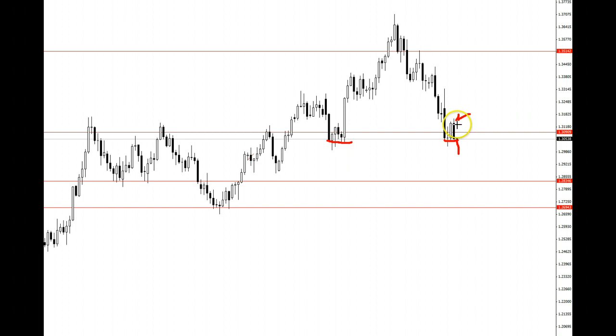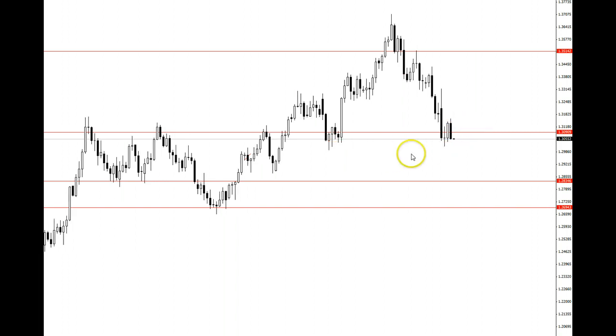So pay attention to this formation in here onto the euro dollar, and the next levels to the downside, into the range, you would probably be somewhere down here at about 128.34, 128.40, somewhere in this neighborhood.